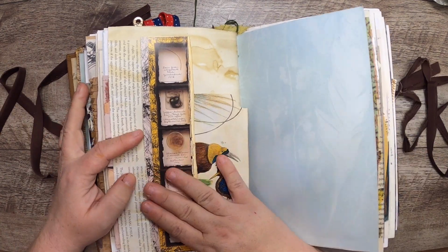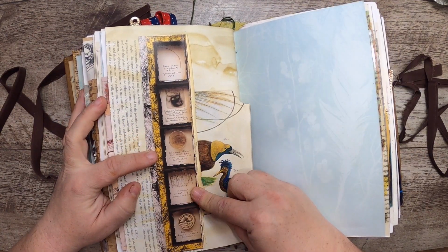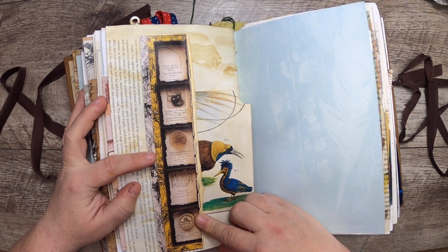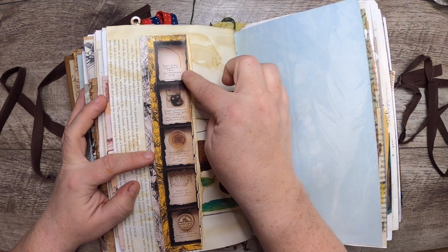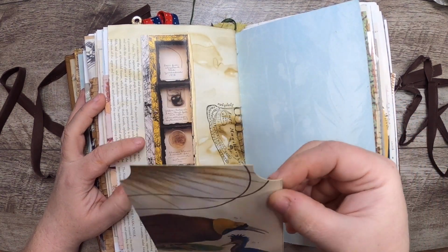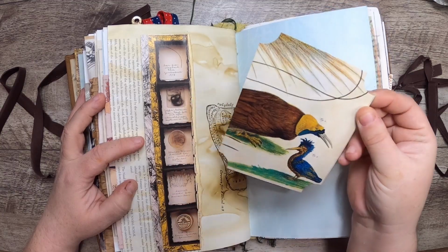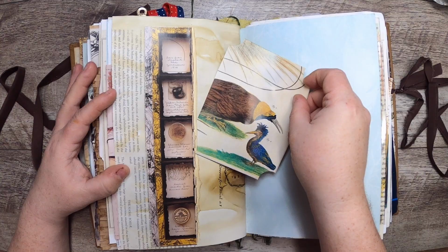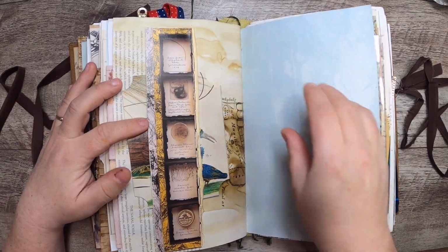This belly band is made from the Curiosa book of those samples. So it says hairnet made from human hair, lid from hair growth formula. So these are all different things. These ones are about hair. And then there's this journal card of birds from the Curiosity book, and behind it is the Coffee Dyed Gray's Anatomy book.